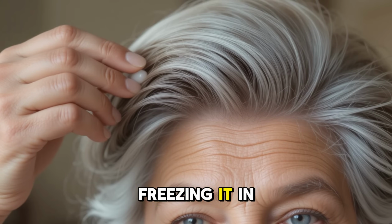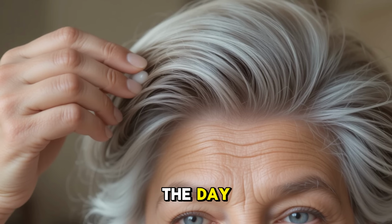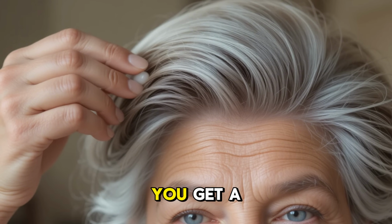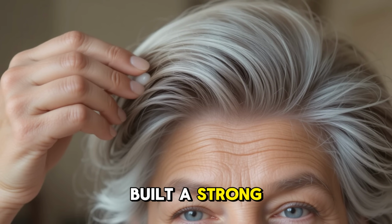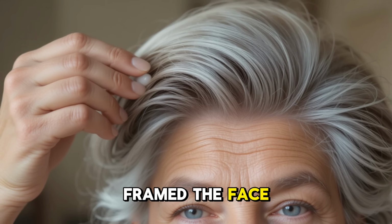It's not about freezing it in place. It's about guiding it and letting it move gracefully throughout the day. And when you combine this with the lift at the crown, you get a look that's elegant, effortless, and completely flattering. So now you've built a strong, lightweight foundation. You've lifted the top, framed the face, and softened the sides.